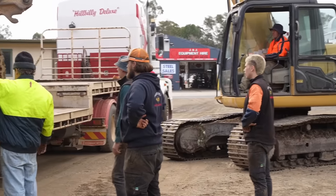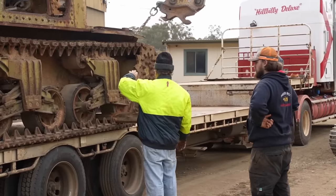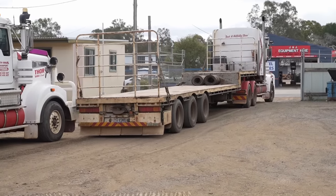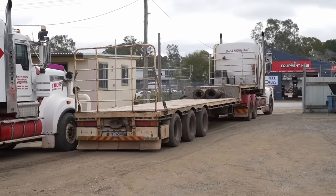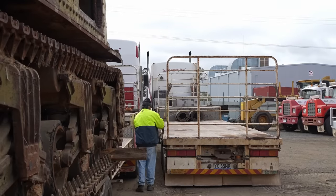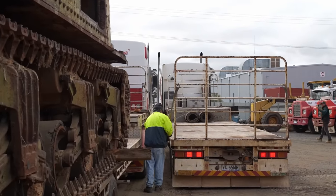We have four trucks booked in to transport everything back to our storage facility in far north Queensland, but only two of the trucks have ramps. We'll need to transfer this Grant tank carefully onto the other float, but how are we going to get it off? Ah, that's a problem for another day.